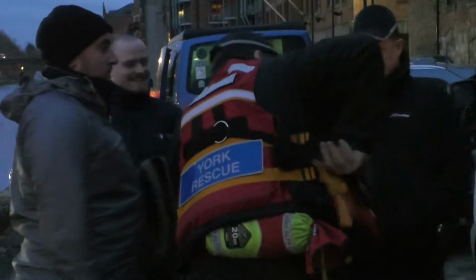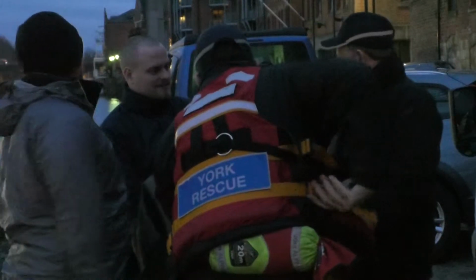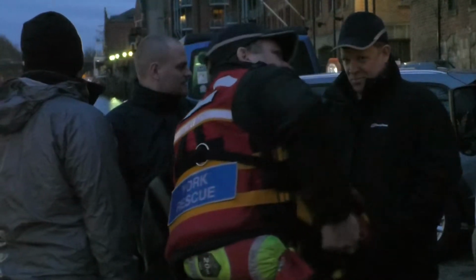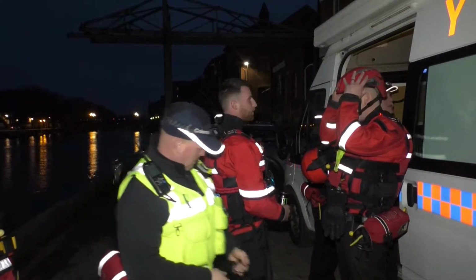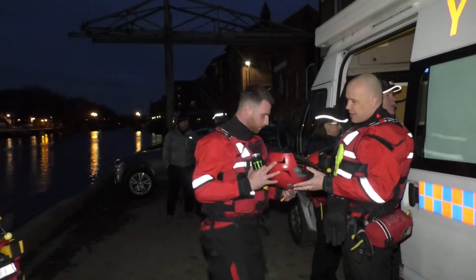to make sure that as people were coming down to look at the river, they were doing it safely because it's quite dangerous. You've got to realise the footpaths are slippery and everything else, so we're monitoring that side and then helping recover some vehicles that got themselves trapped up on the St George's Field car park.